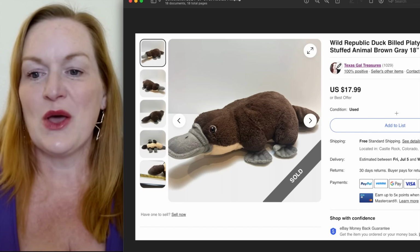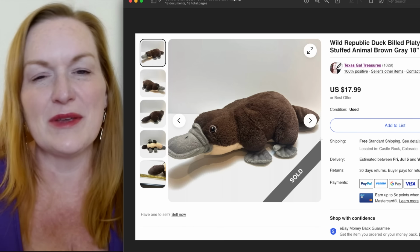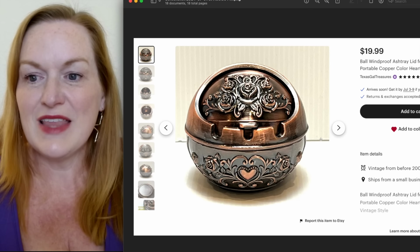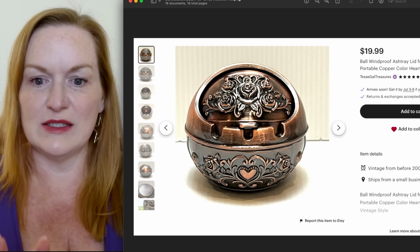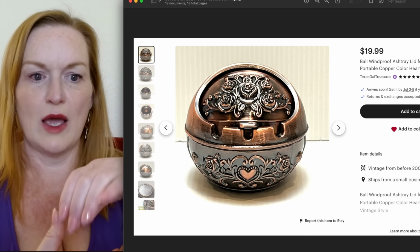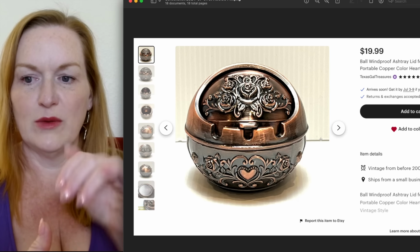Message or anything. All right, so pretty good. Probably get $10 or something profit there, $9-10. And then I got 2 of these at Goodwill as well. And these are little ashtrays, right? And so they open up like so.